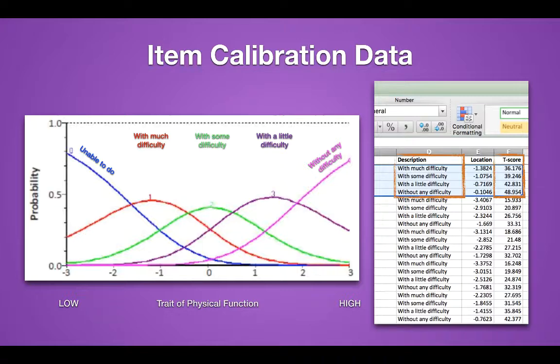So someone of very low physical function is highly likely to respond unable to do, as we see from the blue curve, a 0.8 probability. However, there's also a 0.2 probability that a person with very low physical function would say with much difficulty, and we can see that reflected in the red curve.